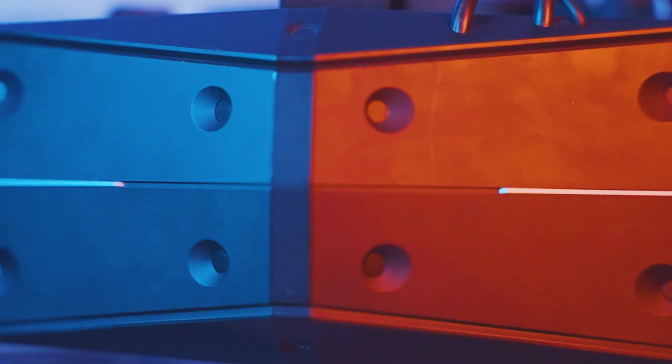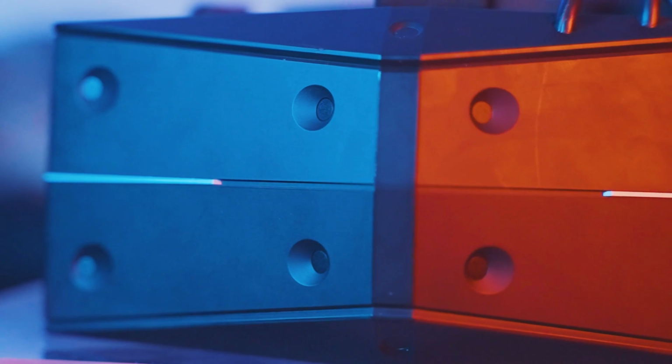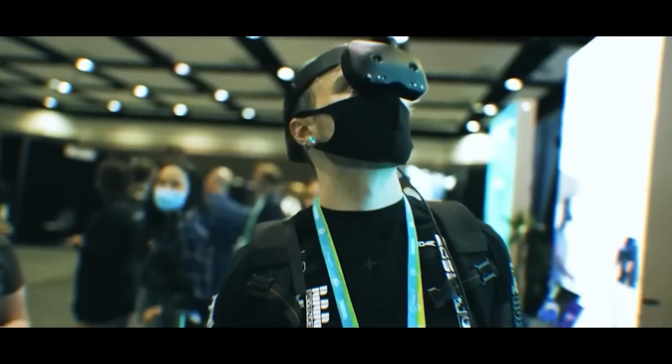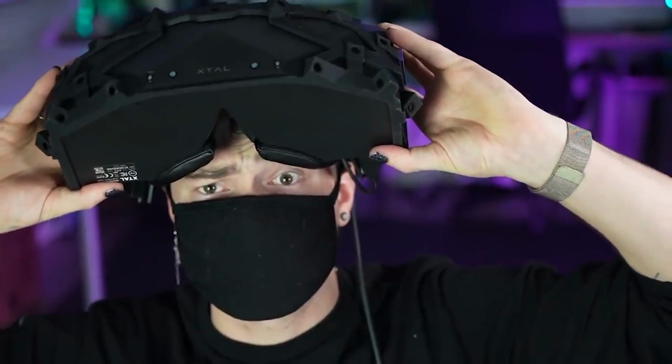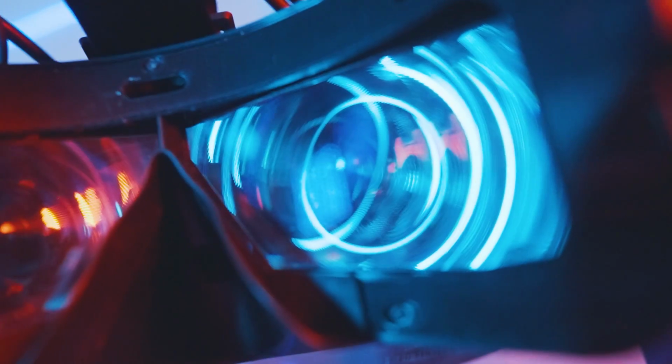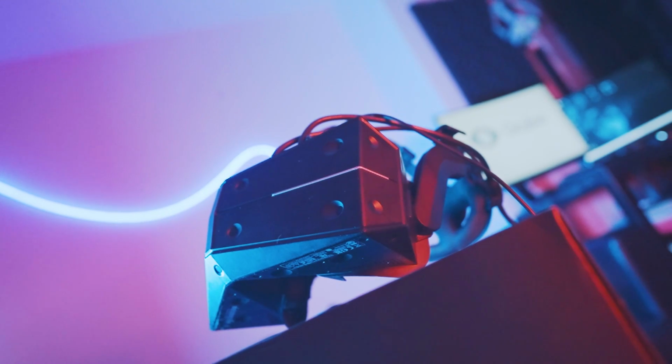Packed with all the features that people have been asking for years, it's kind of the VR enthusiast's dream. And even though I've tried dozens of VR headsets from cheap to ridiculous $11,000 beasts, this has been the one headset that I've always wanted to try. The problem is that it's nearly impossible to get one.